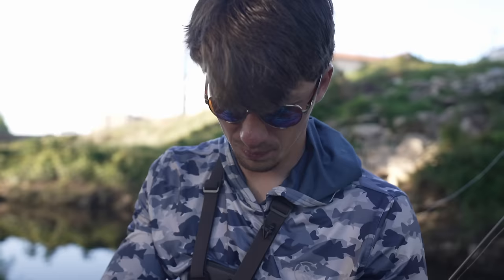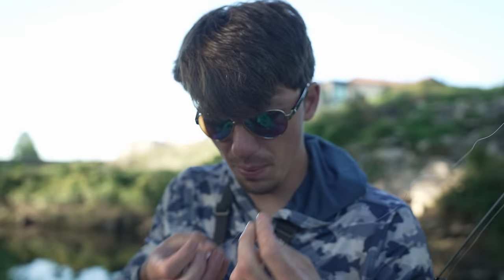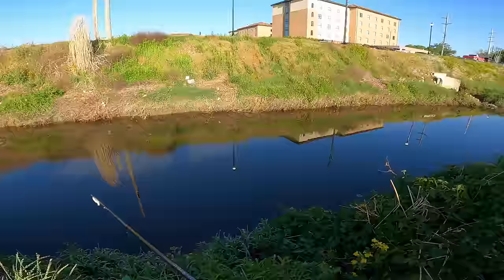I'm seeing a lot of tiny baitfish right up against the bank. And with that, I'm going to throw something that imitates said baitfish. Throw a little tiny bull shad, something a little more aggressive to get them fired up and anxious. A lot of movement over here. Ooh, something big just spooked off the bank.